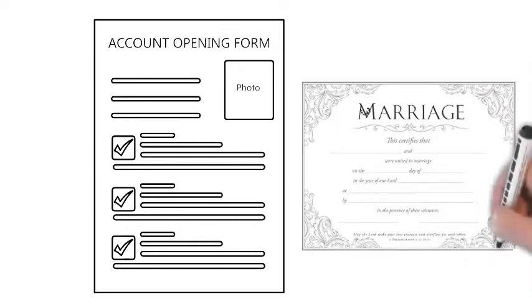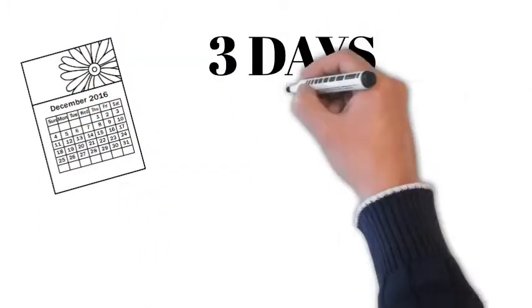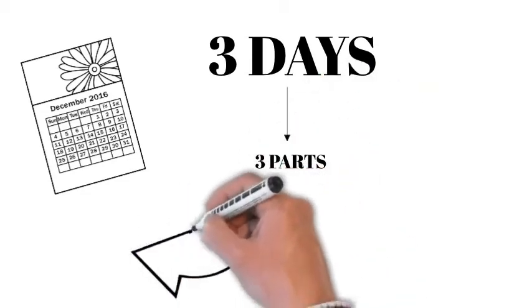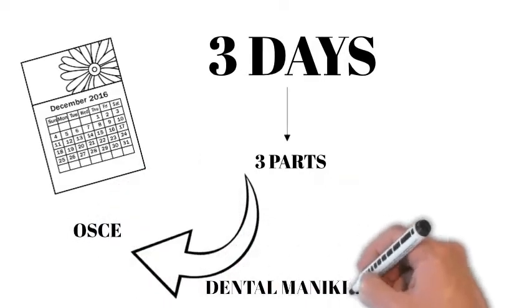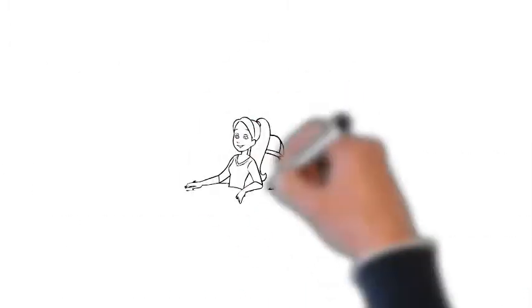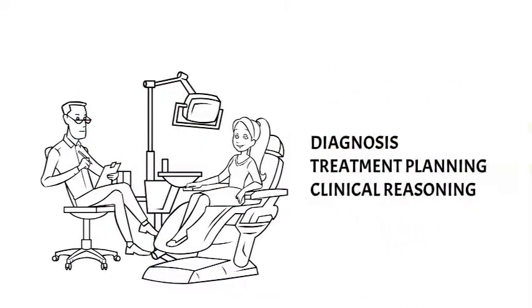Now let's look at the Part 2 exam of the LDS. This is held over a minimum of 3 days and consists of 3 sections. It consists of an OSCE, which is for 2 hours duration, and then an operative test on a dental mannequin, which is up to 3 hours duration. You'll also get an unseen case based on the objective structured long examination OSCE model, which is designed to test candidates' diagnosis, treatment planning, clinical reasoning, and usually 4 cases will be presented.